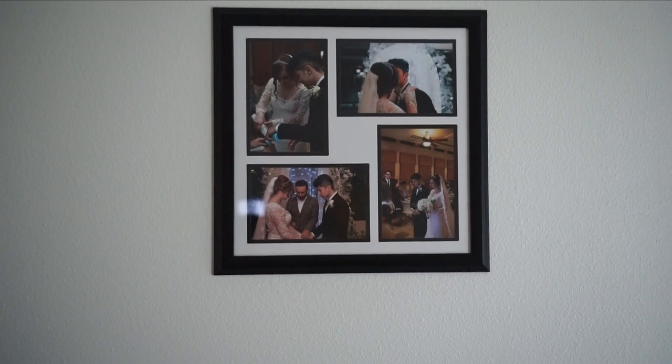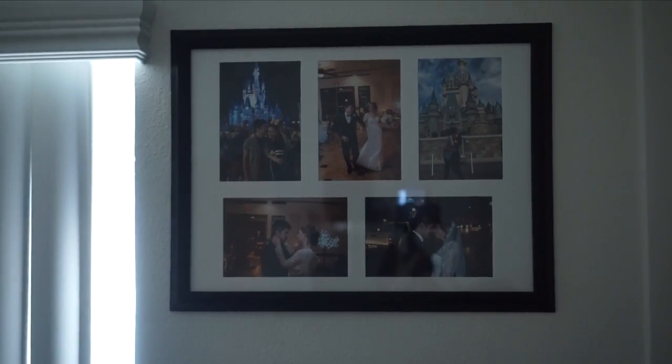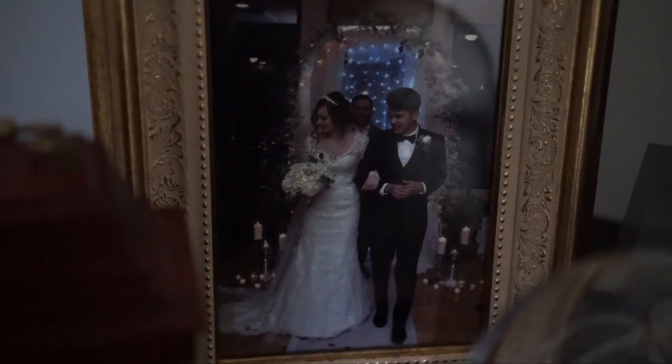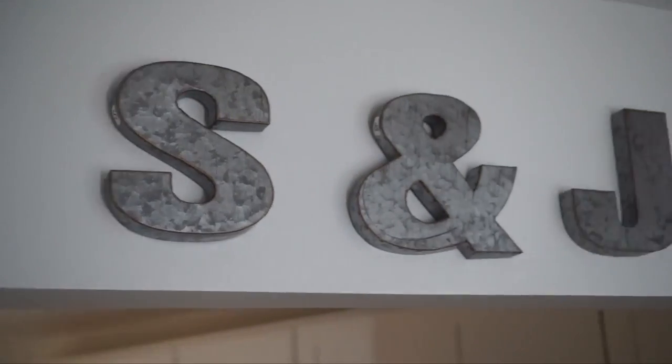I put up some pictures of our wedding. So I have a little frame right here with our wedding pictures. Then this frame right here with more wedding pictures and actually some honeymoon pictures. I don't think I have posted all of them. Come over to our place and you will see super rare pictures. Only at Sue and Josh's place. Kind of decorated this little table. Look at how cute we are. It's my favorite wedding picture. There's the adventure book that I made for Josh. And S and J, the kitchen.